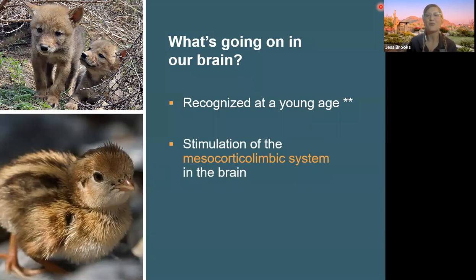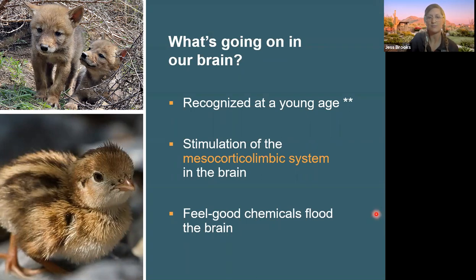Stimulation of the mesocorticolimbic system in the brain. That's the part of the brain that's associated with the process of motivation and reward. So how it works, when we see something we think is cute, our brains recognize the features that make us relate to our own young, a human baby. This causes a surge of neurotransmitters, specifically dopamine and oxytocin. Dopamine is the neurotransmitter that helps us fall in love, and oxytocin makes us feel warm and fuzzy inside. These are associated with the reward pathway in the brain. They also play a key role in bonding with other animals, bonding with our own species, bonding with our own young, bonding with your parents, bonding with your kids, even bonding with your pets.